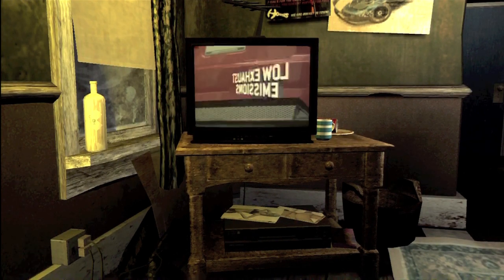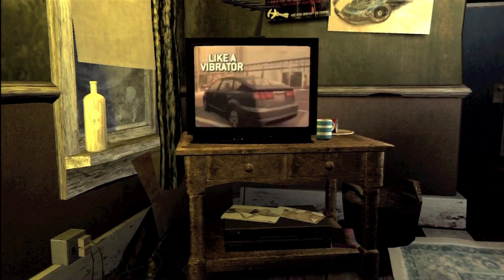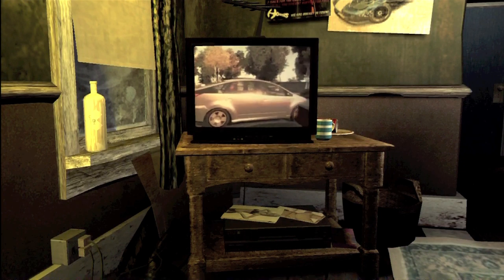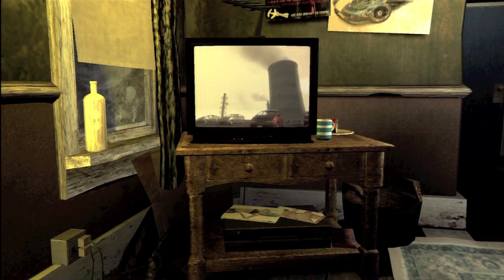She'll swoon at your low exhaust emissions and maybe let you do a bit of exploring of her exhaust too. Plus, chicks love electric gadgets. The Karen Dilettante is fully customizable. If you understand real bling, you can make it run on expensive champagne and fine cigars, or customize the trunk with a composting area. Unlike our fuel supply, the options are endless.